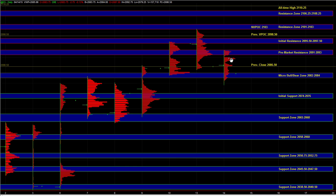The market right now is running on above average volume, which typically results in a wider range, or at least more intraday volatility, even when you don't get a really wide range on the day time frame. So we should see some pretty decent movement off of the zones this morning.